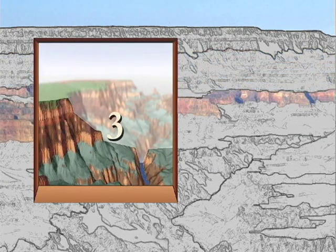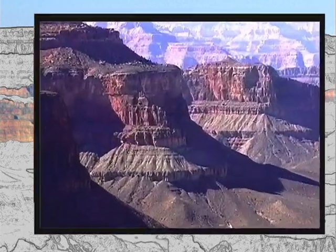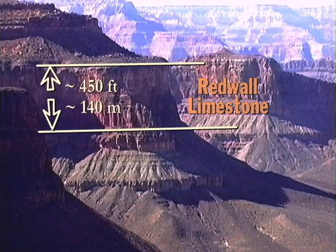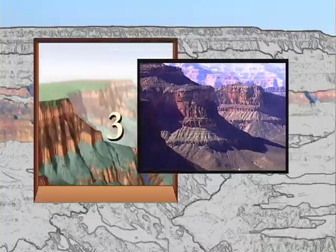The cliffs of the third section are made up of 2 geological divisions. The imposing Redwall limestone cliffs are about 450 feet thick. The 35-foot thick Temple Butte Formation is usually invisible to the hiker as it blends in with the Redwall in most places. Without the constant wash of red color from above, these magnificent cliffs would be a drab gray.